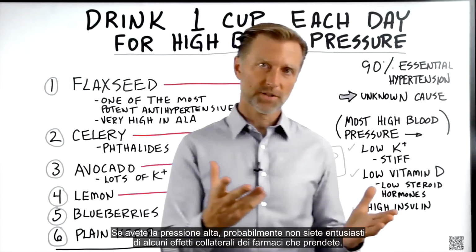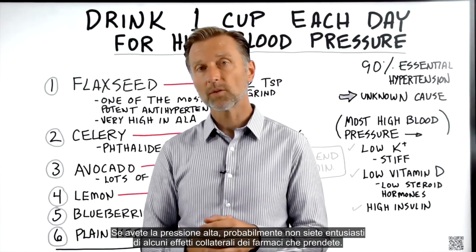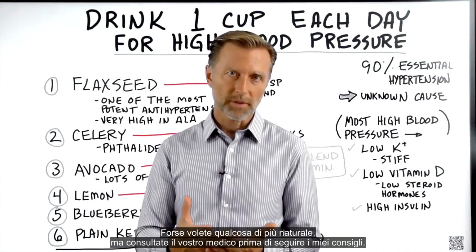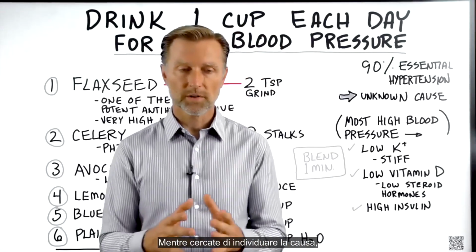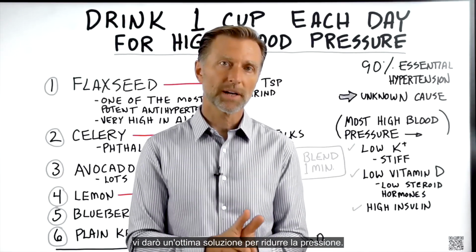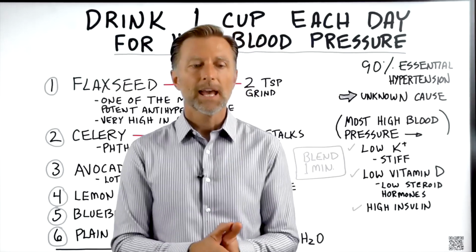So if you have high blood pressure, you're probably not totally excited about some of the side effects that are occurring with high blood pressure medication. So you're probably looking for something more natural. And of course, check with your doctor before implementing what I'm going to tell you. But as you research to find the underlying cause, I'm going to give you a really good solution to help bring down your blood pressure in the meantime that has virtually no side effects.